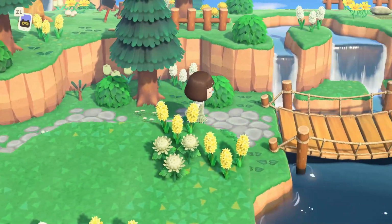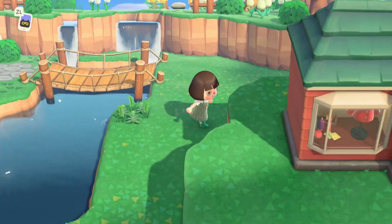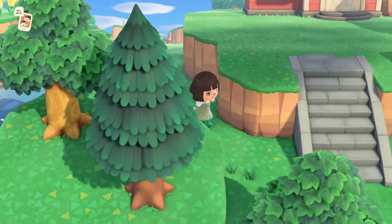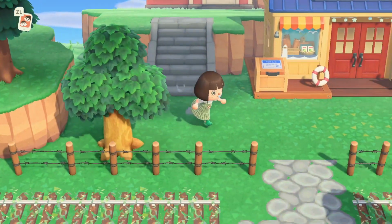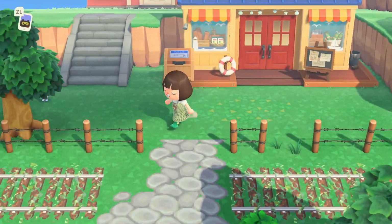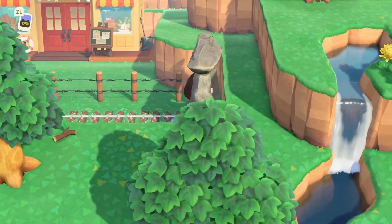So yeah, so this is the river. I haven't really changed anything on this bit. I haven't done anything with my shops yet. So we have Ale Sisters up here. We have the Nook's Cranny down here. And then this is just the rest of the train tracks that just lead to this tunnel here.